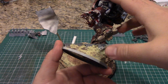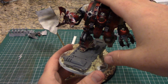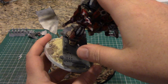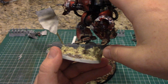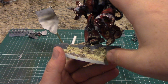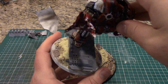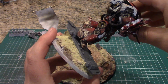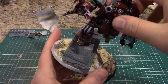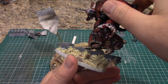So you can see, from building my Deimos pattern Rhino, I had these sides left over, and I have used one of them as a bit of a base, but I know it's not entirely three-dimensional just using one side. So I tried to build up underneath it with debris or rubble, like maybe this side got blown off or something, and this is all that's left.